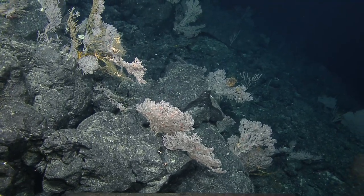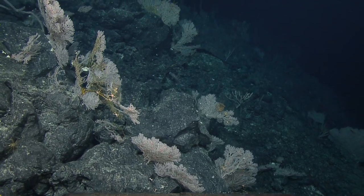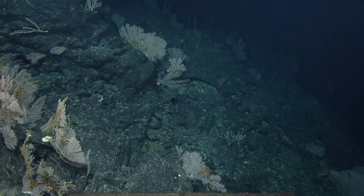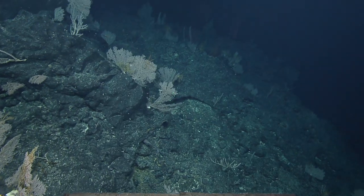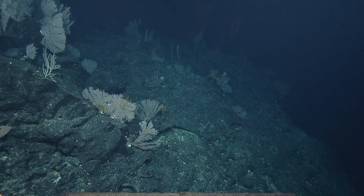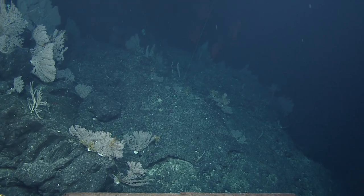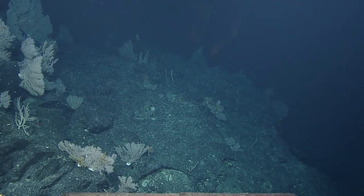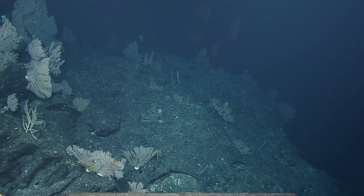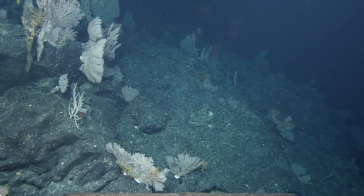Wow, look at all the squat lobsters. Oh my goodness. That's pretty astonishing, all these different organisms. Oh, and it looks like there's a fish. Yeah, center screen there. That's pretty cool. Wow, and look at all these corals up here on the left. Those are massive too. It's pretty astonishing to see the size that these are getting, because a lot of these corals are pretty slow growers.